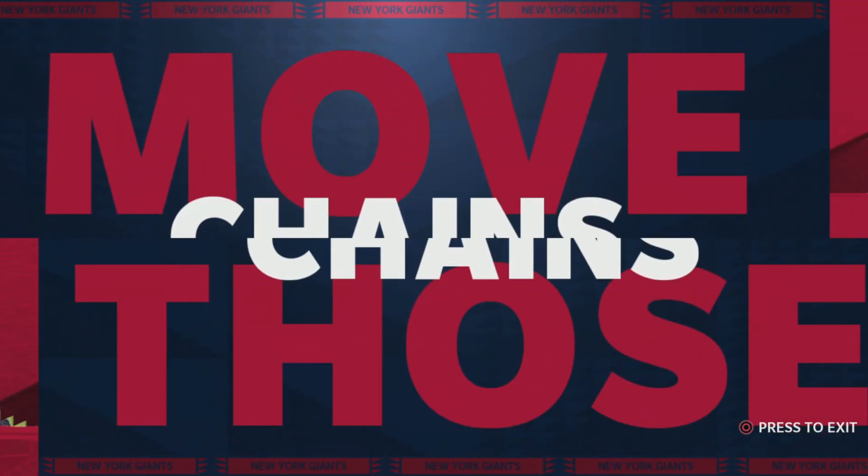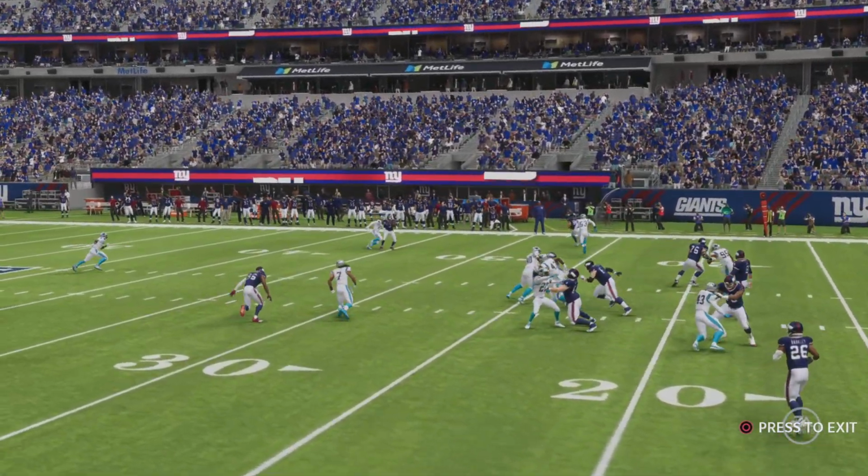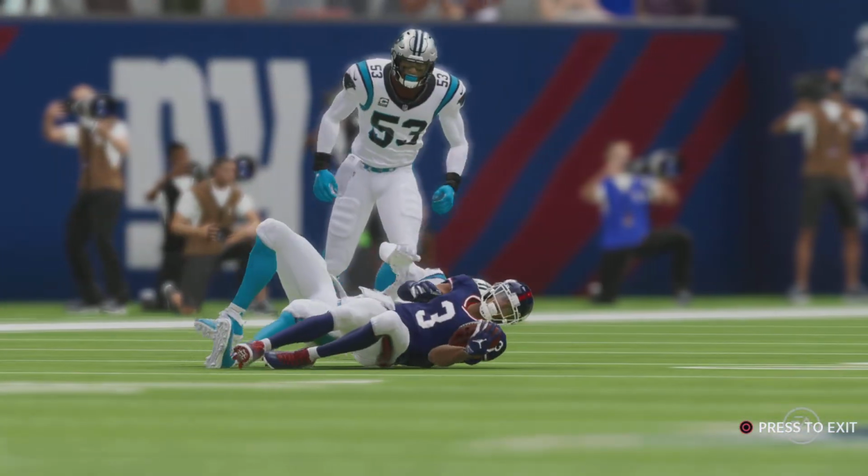Defense should be aware for that, right? They should be aware, but it was so hard sometimes. It's not easy. Because when they sell that route really well, you think they're going upfield, then they curl back, show their numbers to the quarterback, and complete the play.